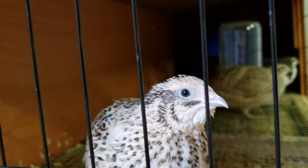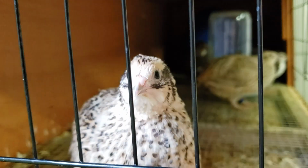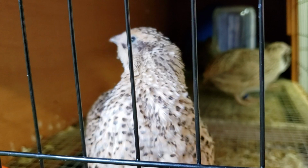They're great little birds, easy keepers. They are very good on feed. They're not that expensive, and they taste good, and their eggs are amazing, especially when you pickle them or put them in salads.